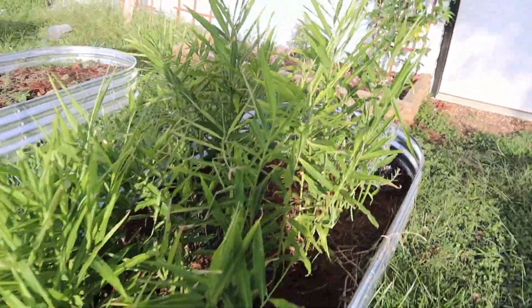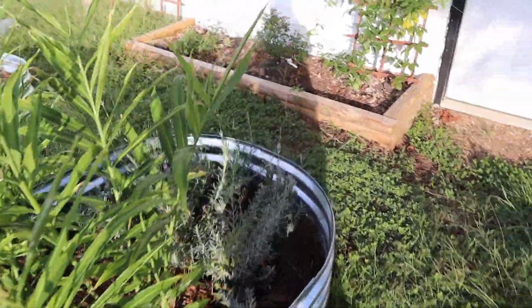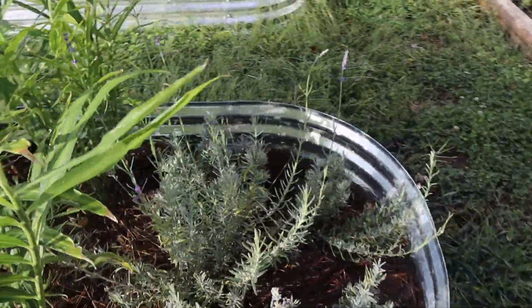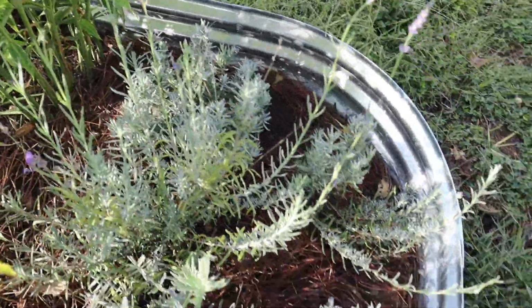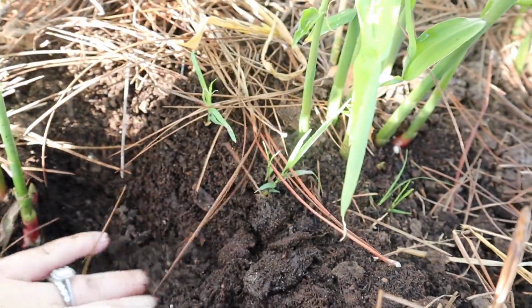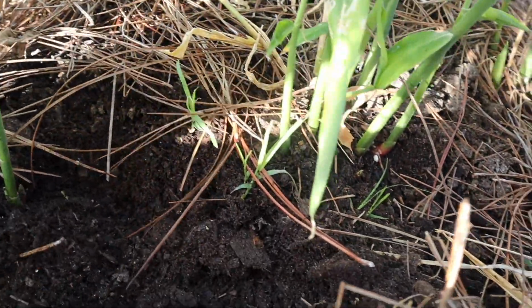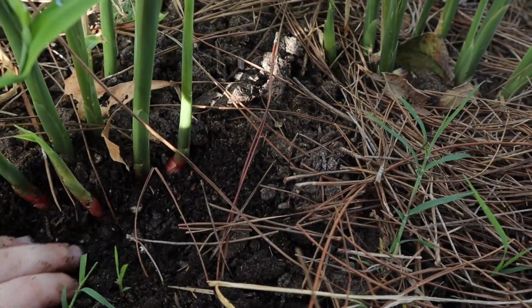Also, I would be remiss to not show you this ginger. This ginger and lavender has really been wonderful. I mean, look at those beautiful blooms. Lavender looks great. Let me show you what we're working with down here. Look at that. That looks wonderful. Got multiple. It just looks great over here.